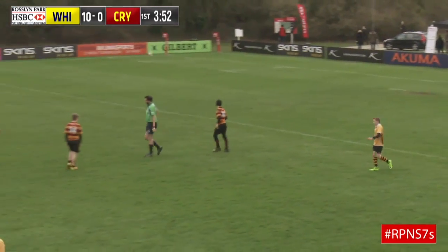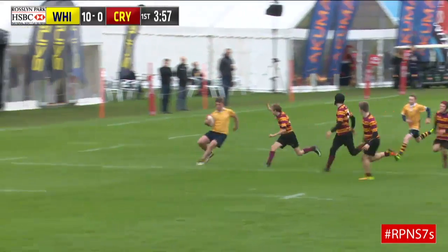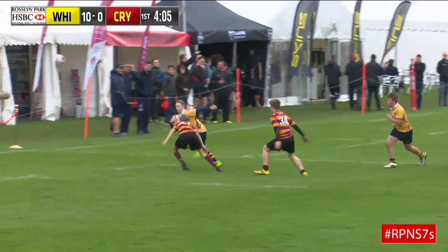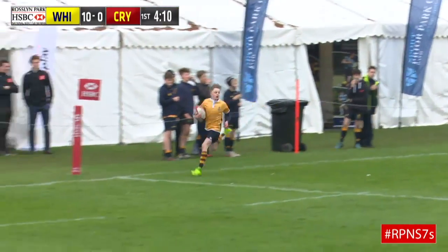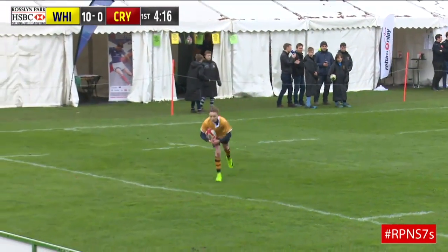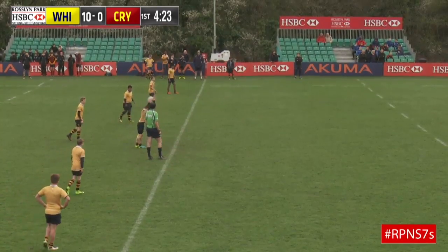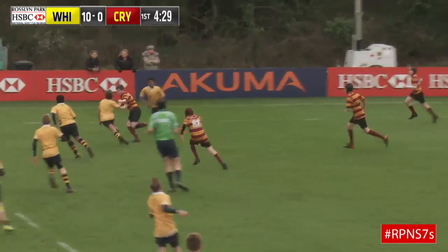A sustained period of possession there, though, from Crypt. He'll take a little bit of confidence from that. But that really was clinical from Whitgift. Not a lot of space up that blind side. But a couple of steps and an offload kept his sure footing in these damp conditions. And down to make it 10-0. Back underway then, Crypt.